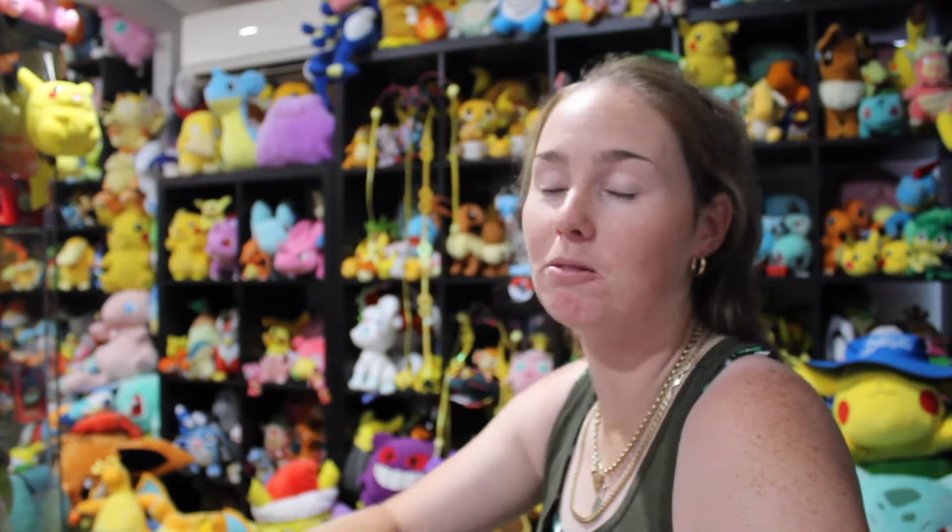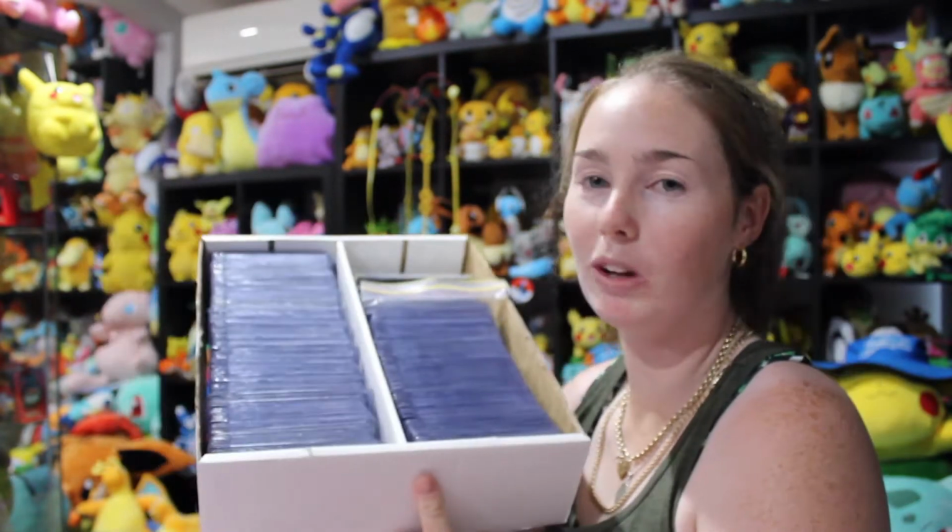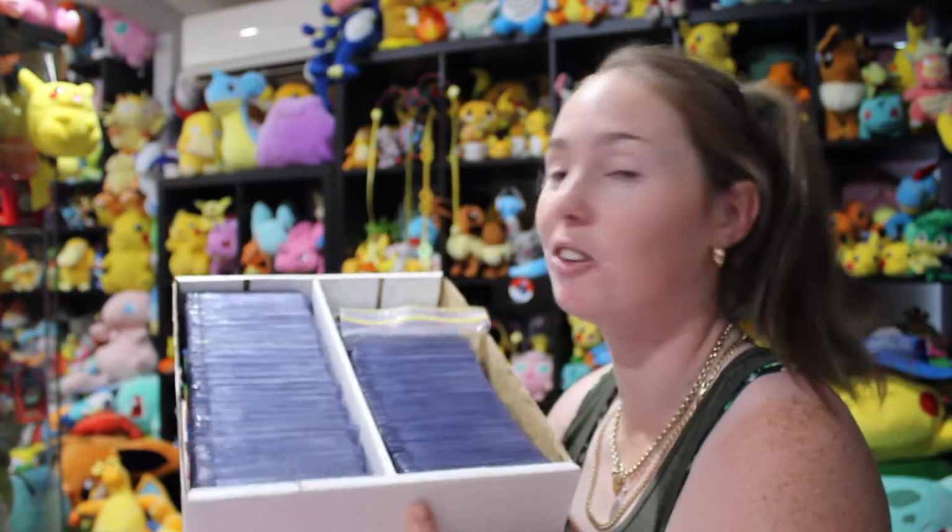Here we go. So guys, what I'm about to show you is my PSA wanting submission lot, and this is probably around a year's worth of collecting and putting aside cards that are wanting to go to PSA, but I just haven't had the time or cash to do so, because everyone knows it can get quite expensive sending so many cards over. So this is what I've been hauling up and collecting over the past years. So these are all cards wanting to get PSA graded. So let's dig in deeper.